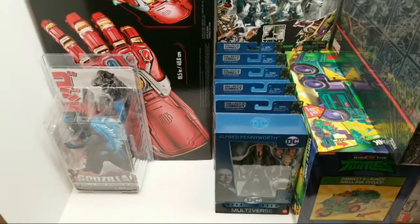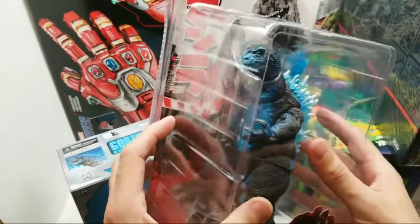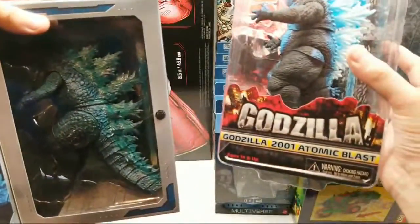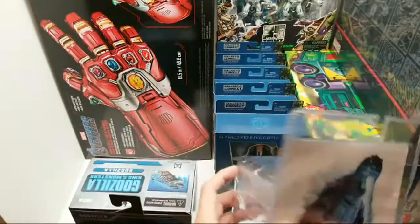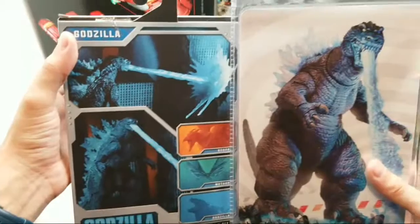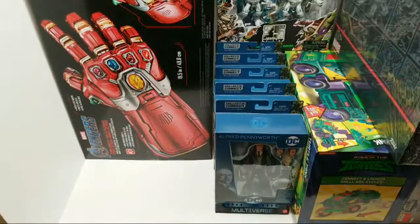And actually, to contrast that, look at this 2001 Atomic Blast. Same thing, but an older Godzilla. Wouldn't that be cool to do a stop motion where one is versus the other? Because this is the brand new 2019, and this is 18 years before, 2001, and both of them are doing the atomic blast, the blue atomic blast, with that glow on his back, all glowing blue like it does. So that'll be awesome, wouldn't it? Look at that. So we got both of those. They came out about the same time.